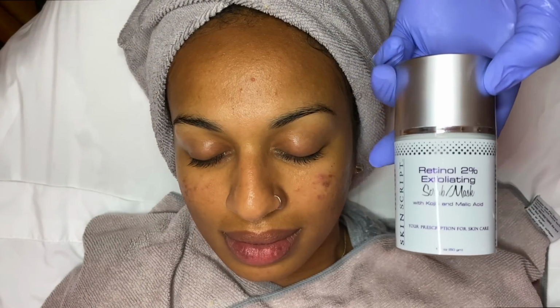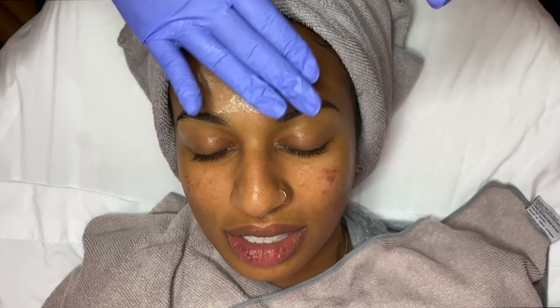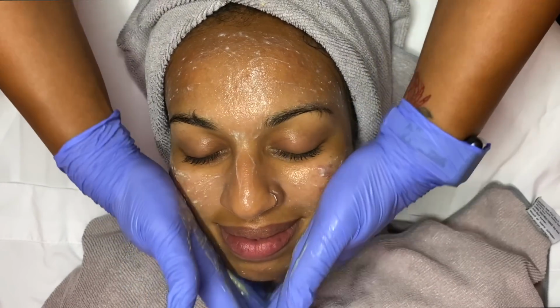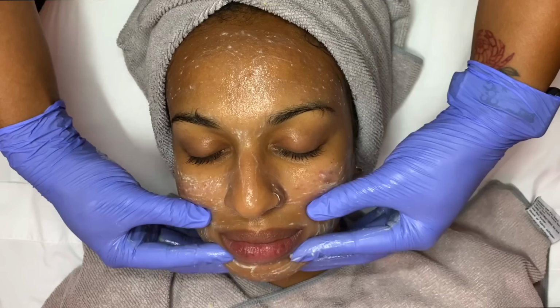Now let's get into this retinol 2% exfoliating scrub and mask. This is going to help with resurfacing and refining the skin, and also, of course, less visible aging. It's going to help to brighten the skin. It provides a chemical and a physical exfoliation.